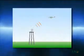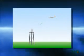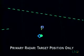Radar works by sending a radio signal from a rotating antenna. If that signal hits an object, a portion of the signal is reflected back to the antenna and appears as a blip on the radar display or scope. This is called primary radar, in that the only information provided about the target is its location relative to the radar antenna. On older scopes, the beam is sometimes depicted as a line that moves around the scope as the antenna rotates. Each time the beam hits a target, the target's position is updated on the scope.